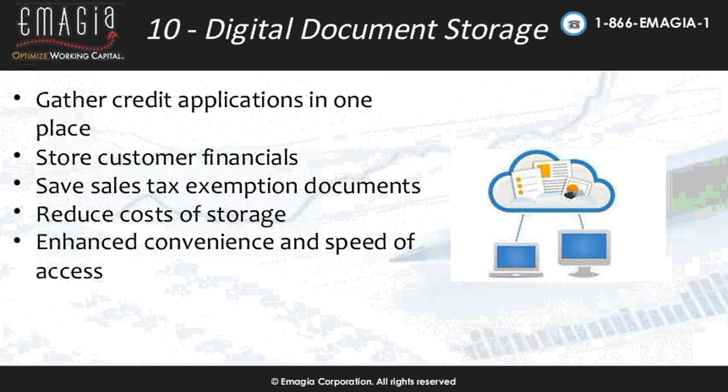I don't know how many of you still have rows and rows of filing cabinets in your office. You may have the credit application. Legal may have the customer's contract. Sales may have the quoting document. Order management might have purchase orders. There is now digital document storage that can be pulled up in an automated fashion so that you can get all your documentation and see it in one place.